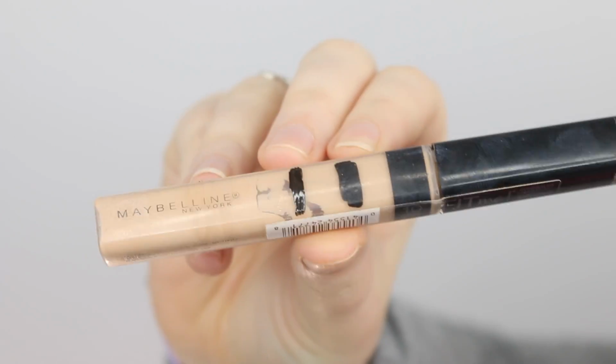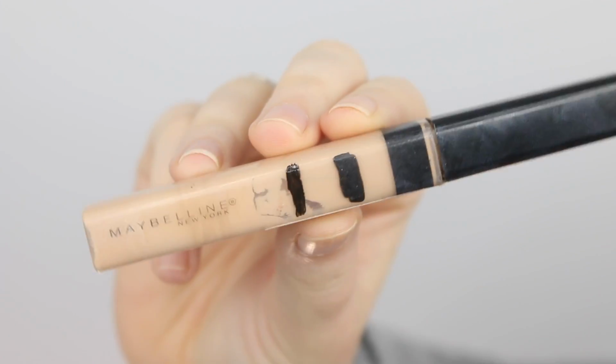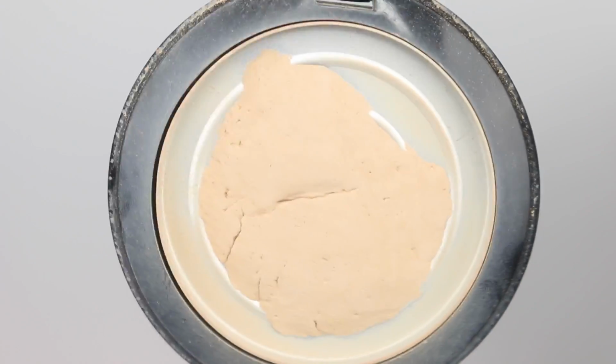My last two products: Maybelline Fit Me Concealer. I am down to here, so probably a bit over halfway left on this one. And my Australis Fresh and Flawless pressed powder. I had to repress this throughout the month because it just wasn't working, so I repressed it into the middle. I think this one will be done by next update. The way I go through powders, that one will be well and truly done.